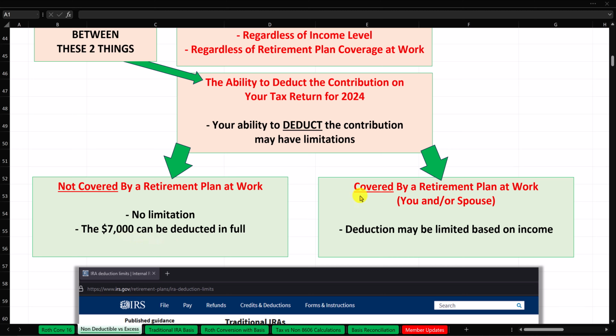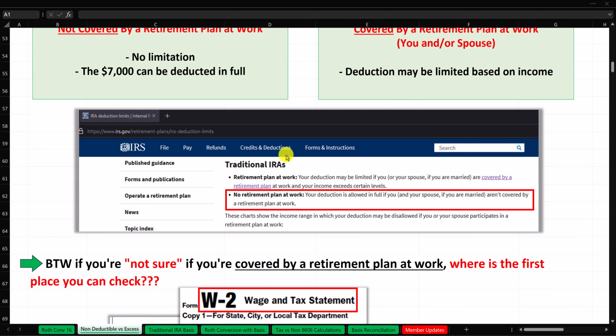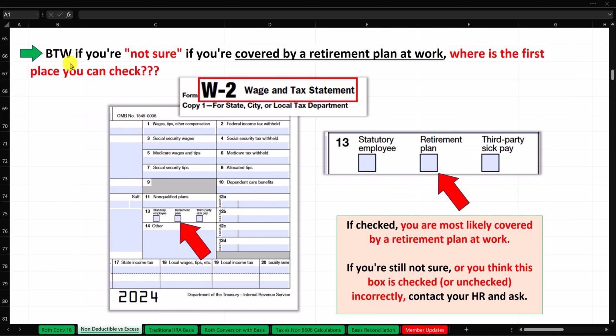On the other hand, if you are covered by a retirement plan at work, and this is you and/or your spouse, then the deduction may be limited based on your income level. So again, right here under this traditional IRA section at irs.gov, no retirement plan at work, your deduction is allowed in full if you and your spouse, if married, aren't covered by a retirement plan at work. By the way, if you are not sure if you are covered by a retirement plan at work, being covered doesn't necessarily mean you participate in the plan. You could technically be covered by a plan and not actually make contributions. So if you're not sure, where is the first place that you can check? And the answer is on your W-2.